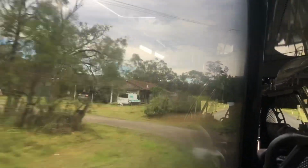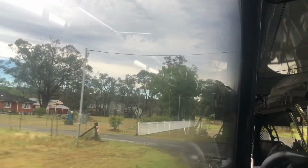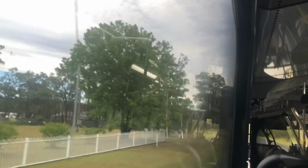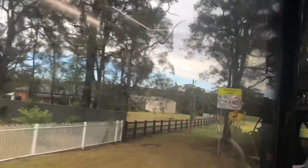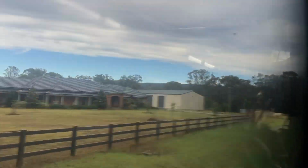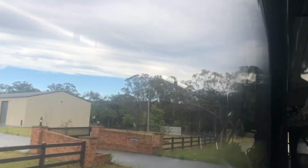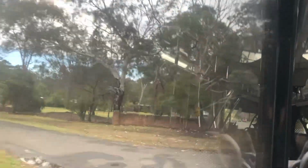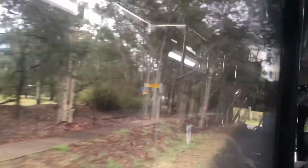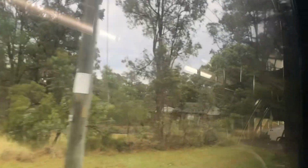Townhouses. This is still a school zone over here, what? Bruh. Turning right. They're literally not stopping. This guy just crossing straight through the roads here. What the hell?